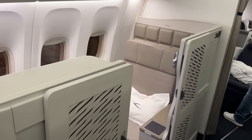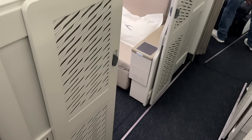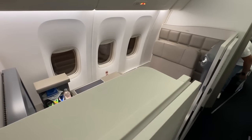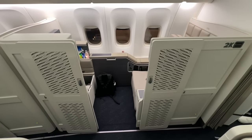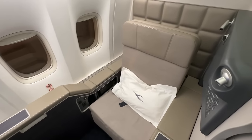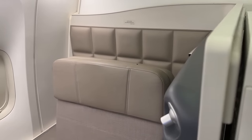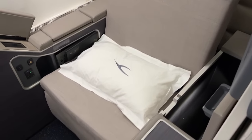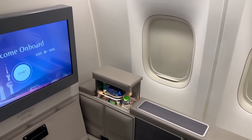My seat today will be suite 2K, which is the only one that was booked on today's flight. The other two seats that ended up being used were by the pilots that were sleeping during the journey. While everyone else boards this airplane, let's take a look at the suite that we have for this 9-hour flight out to Manila, and you guys can make your own decisions on whether or not it meets the industry standard for a long-haul first-class service.